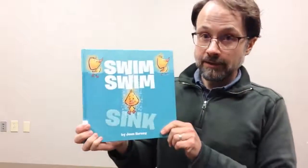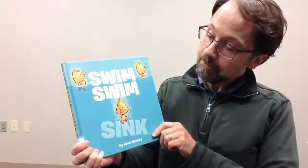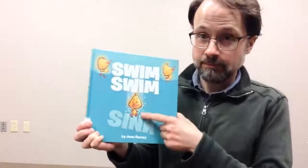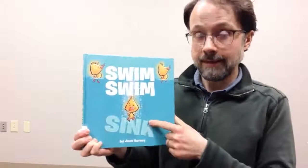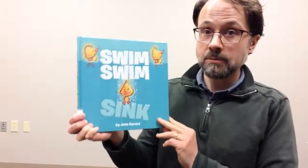Now, little ducklings do kind of know how to swim almost right away, right? So we have a bit of a problem with this one, because clearly he doesn't. And that messes up the story and also the way the words rhyme in the story. So let's see if he ever learns how to swim in Swim, Swim, Sink by Jenn Harvey.